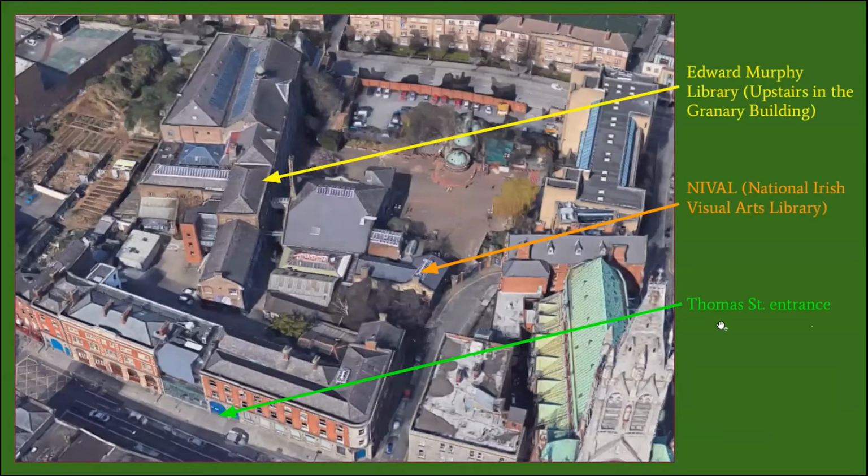So here's a map of the campus, or an aerial view rather. Some of you might be familiar with the campus already if you've been there. Some of you might not though, so in case you aren't, I've just marked some landmarks for you on the map here. In yellow, you'll see the Edward Murphy Library, and that's the main student library on the campus. And in orange, it's the National Irish Visual Arts Library. That is in what we call the Clock Building. So Edward Murphy Library is in the Granary Building. NIVAL, or National Irish Visual Arts Library, is in the Clock Building.